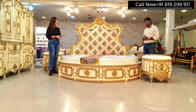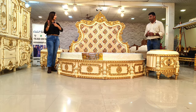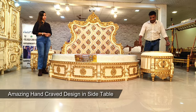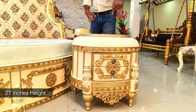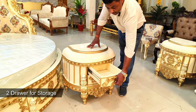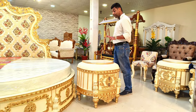Sir, you have given the dimensions of the bed. So please provide the dimensions of the side table and wardrobe also. The side table that we have here is 27 inches wide. The height is 27 inches and 18 inches front to back. It has got two drawers here for the storage. And storage is quite important in a nightstand.